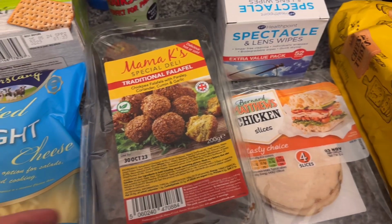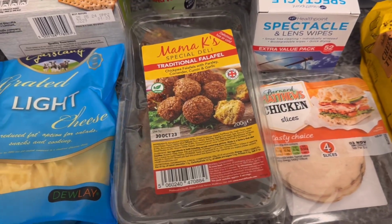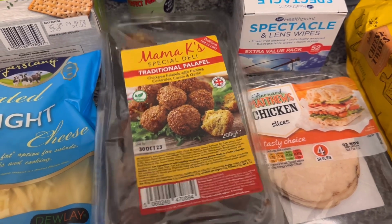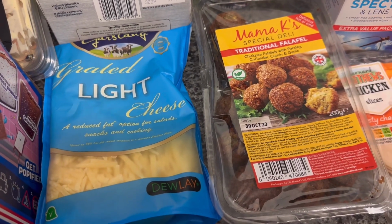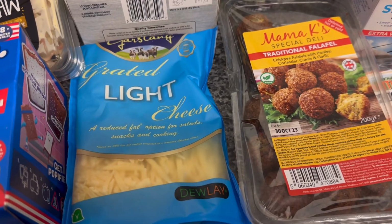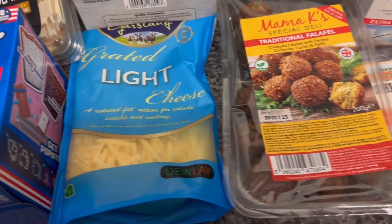I got some falafel. I'm not feeling very well the now, so I'm going to have soup, a sandwich, and these on the side. Thought that would be quite nice. So I got some cheese. This is from Home Bargains. I find they do it the cheapest. Iceland is a pound dearer, and it's practically the same size bag.